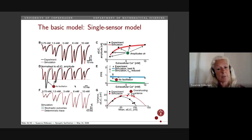But that is not the only problem. We also see here the red one is the average. Here there's only simulations, there's no data. So just the simulations and then single traces where we can see the variance. And here the black one is the experiment and the red one is the best fit. We have too huge a variance. So this model simply cannot reproduce what we want. And the only real difference was that instead of having the same distance to the calcium source, we had a broad distribution to the calcium source.